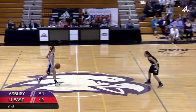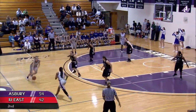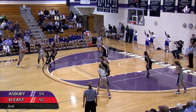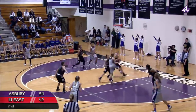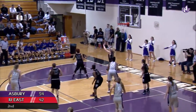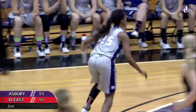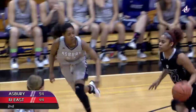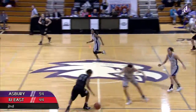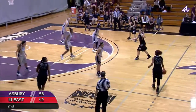You see, Asbury's team has slowed a little bit down in the second half, but IU East has kept that tempo up. Asbury looks like they want to play a slower game, and there's Brittany Warren going to the basket. No good. Khalid Whiteside with another offensive rebound, and there's Anicia Wood. The drive puts it up and good. Nice drive from Anicia Wood to extend this lead to 10. No, excuse me, to 14.